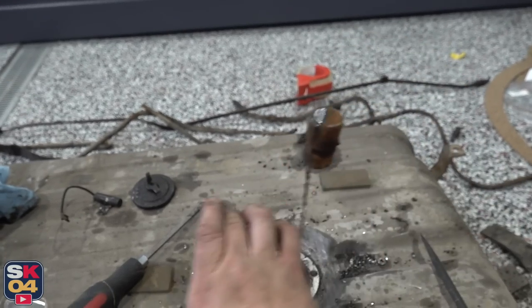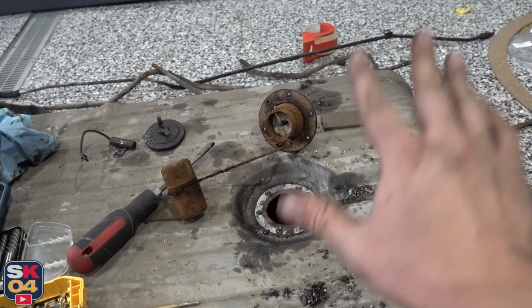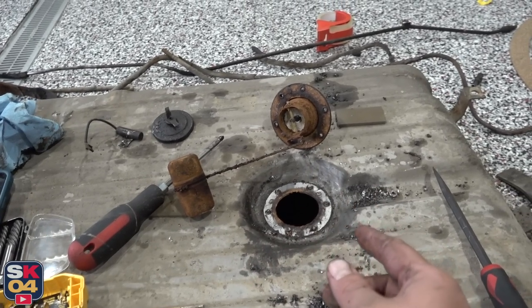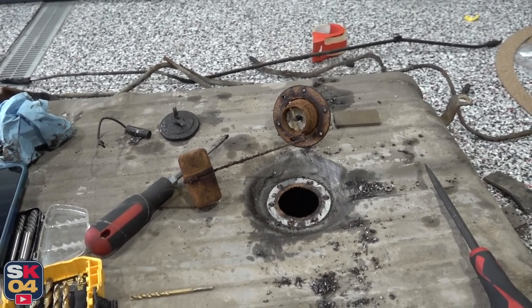It does not move. So anyway, I've got a brand new sending unit that came with the fuel tank kit that I ordered. It actually has one of the upgraded floats as well, so it'll be compatible with the ethanol blended fuels. So let's go ahead and get that put in.